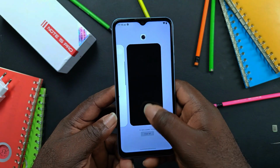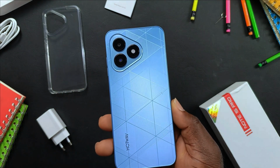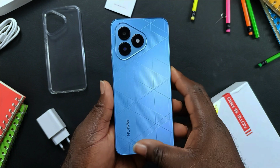So if you're a first-time user or you just want to try a budget smartphone, you want to try something new, then this smartphone is a very good choice, at least to some extent. And one of the many reasons to consider this phone is because of the design. So out of the box, you have this texture finish on the back of the phone.